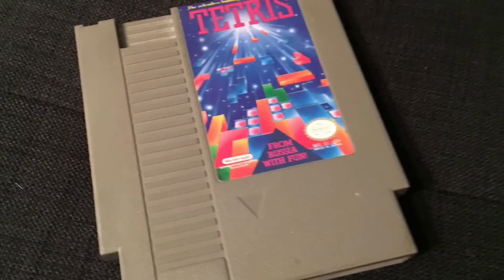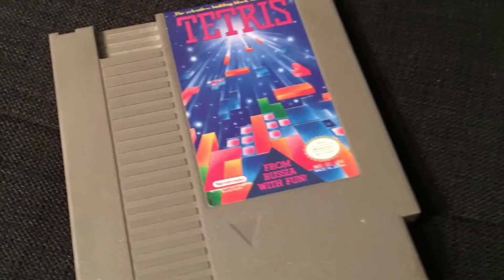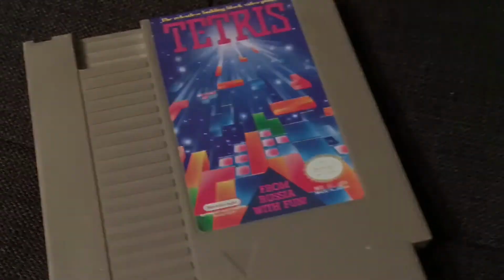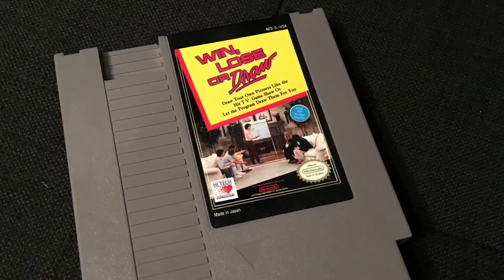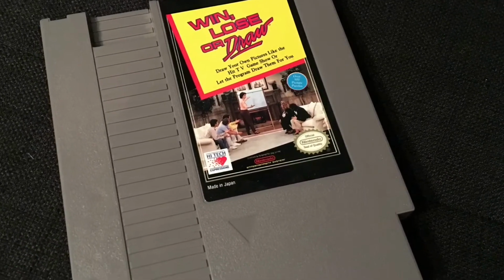We got another classic here. This is Tetris. I didn't play this too much on the NES myself, but I had it on my Game Boy and played it all the time. And then we've got the last one for Nintendo games here, Win, Lose, or Draw. So not a lot of Nintendo games, not really any amazing titles, a couple solid ones in there. And it did also come with the Game Genie. No book, but just the Game Genie.